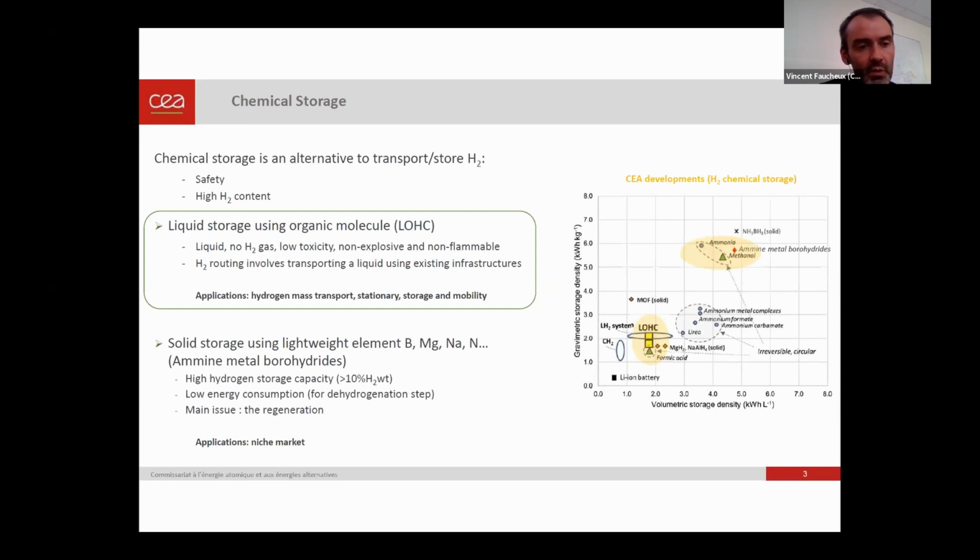The other aspect is that you can have a high content in terms of hydrogen. You have 2 different possibilities: the liquid possibility or the solid possibility. For the liquid possibility, you have mainly the LOHC, the goal of this presentation. I will explain the different advantages in detail in the next slide. The other aspect is solid storage, which is also interesting, mainly due to the high hydrogen storage capacity, more than 10% in weight. The main drawback of solid storage is the regeneration. Today, it's only a 1 cycle system. It means that in terms of application, we are just addressing niche markets, for example, submarines.